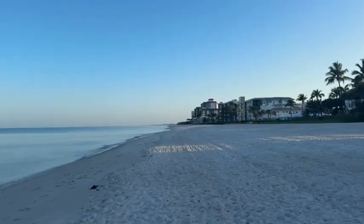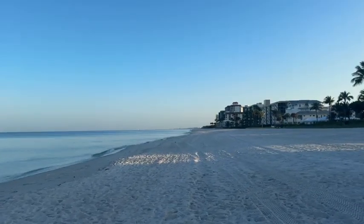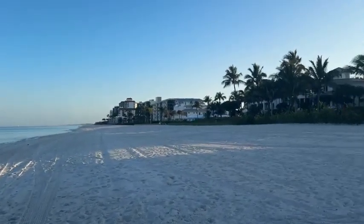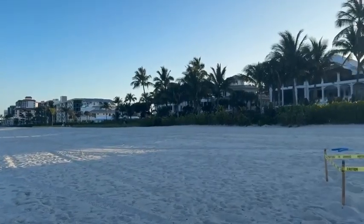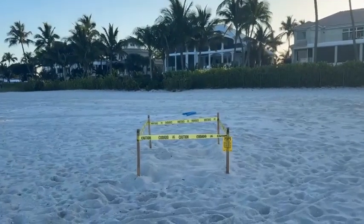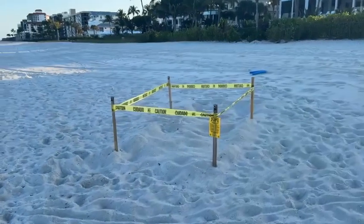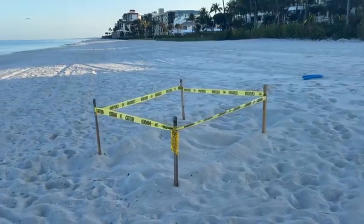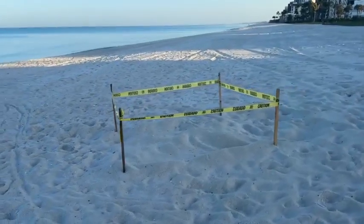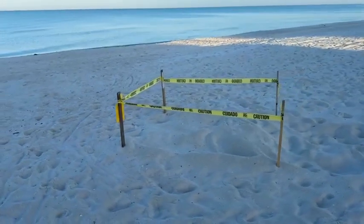And nest number two is just over here to my right. It's kind of in the shadows right now, in the shade. But you'll be able to see it. So this is our second loggerhead sea turtle nest here for this season. Loggerhead sea turtle nest number two. Right down there. So that's exciting. Our girls are coming. There's a lot of them offshore waiting to come in. They're just not quite ready to pop yet. That is nest number two on Vanderbilt Beach.